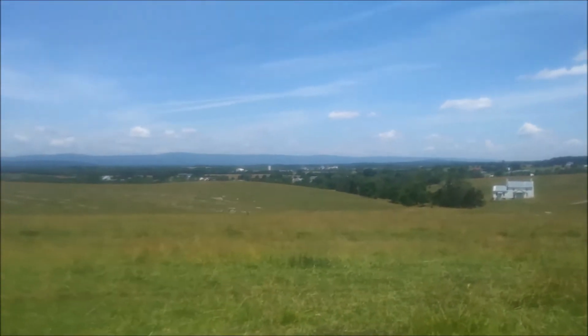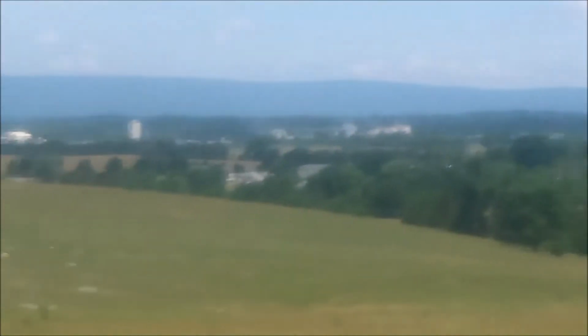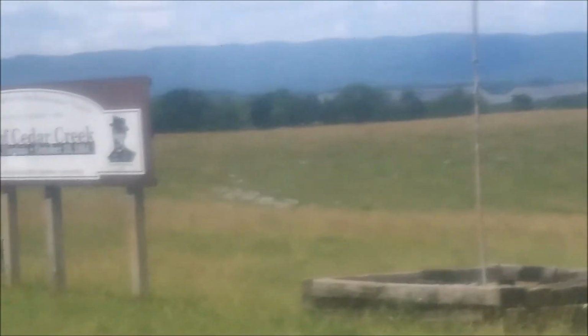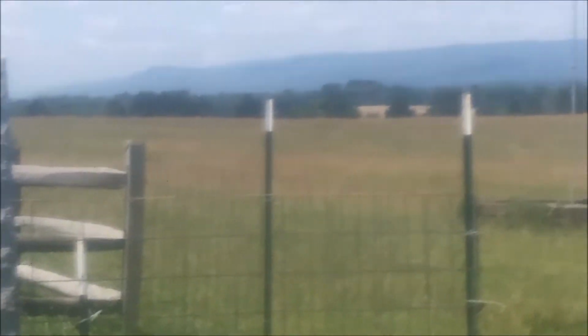If you can see out there in the distance, let me see if I can focus in on that. All the way up to the skyline out there was all fighting. Now it's a big rock quarry along with residential homes. I can understand the homes and the farms, but making businesses like a quarry and digging up areas of historic nature for a business, I don't like that. That's just a personal view.